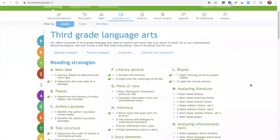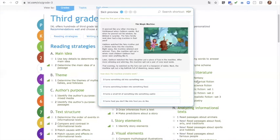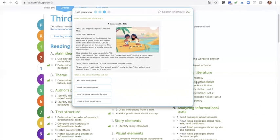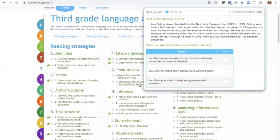Now, let's say I'm looking through an analyzing literature section for my third graders, and I want to decide what would be a good skill for my students to do. I'll show you a little later that you can actually jump into any skill that you see listed by clicking on it, but you might just want to see a quick preview. So if you hover your mouse over the name of the skill, you're going to see a preview of that skill. And this can be a great way to see how the questions progress throughout a skill that we're giving for our students.